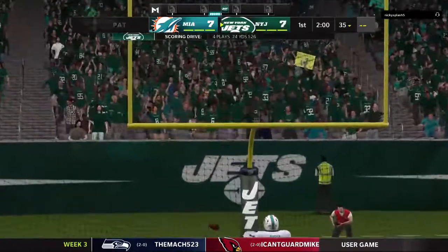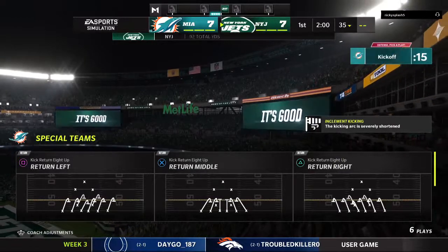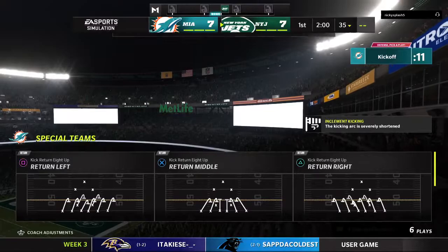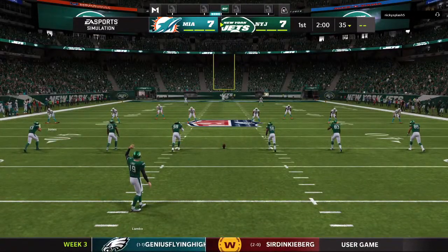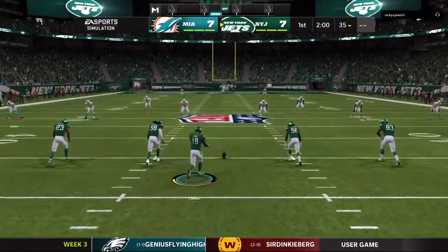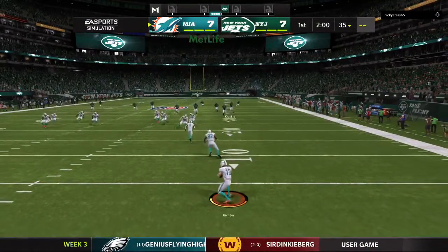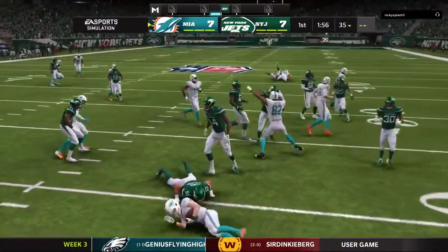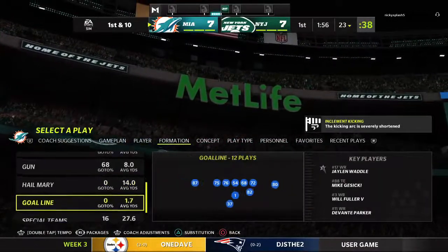Extra point tacked on by Lambeau. And that will tie our score here in this opening quarter of play. So all even at seven now as they kick it away. This will be fielded inside the five. And makes it across the 20 as his guys will set up shop at the 23-yard line.